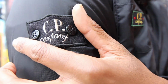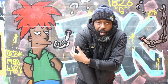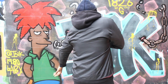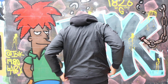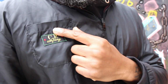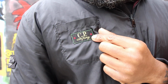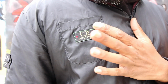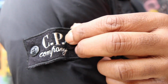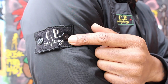Of course, you've got the buttons right there, and the eagle eye amongst you would have noticed that on the other side it also has the buttons so that you can put the CP Company badge. Super dope, guys. I'll just give you a turn around. There's nothing much really to see. It's really a plain nylon, but I love things like this. That little green CP, not seen very often, outline badge. Had to have it. Of course, you got the nice black and white badge. I'll give you a bit more detail on the CP Company under 16 badge in a different video.